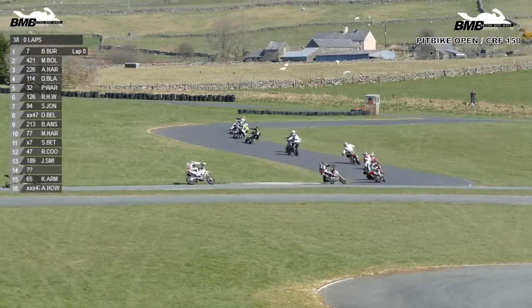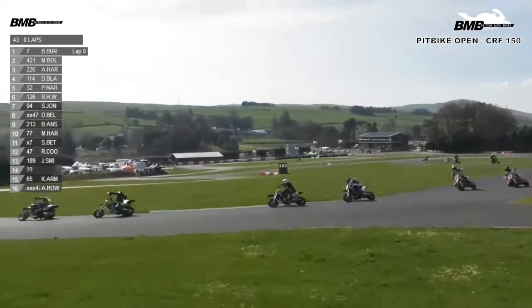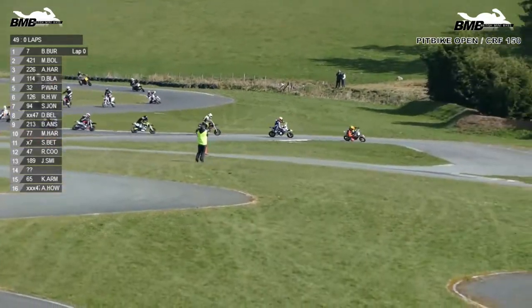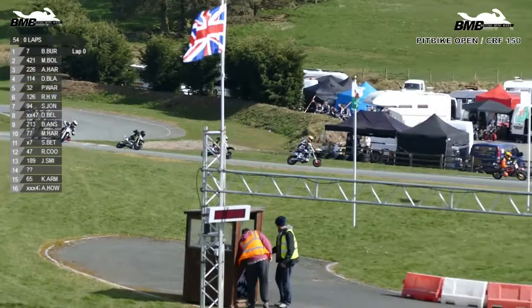The leaders go through carousel for the first time. Barry Burrell, number 7 and 421. The machine of Matthew Bowles having a great fight on this first lap as they make their way towards Devil's Elbow for the first time. And the leaders moving up towards the final corner now.